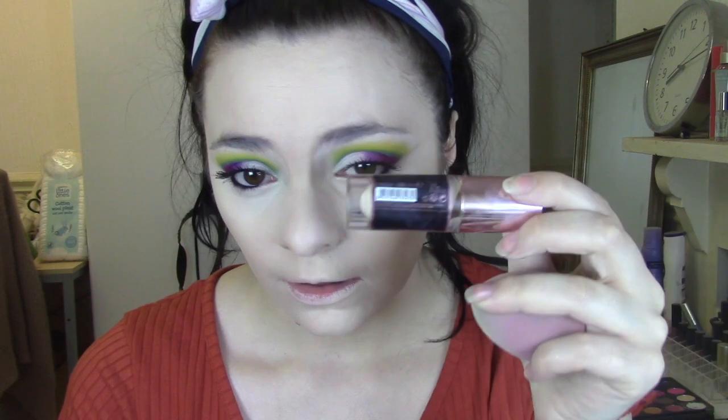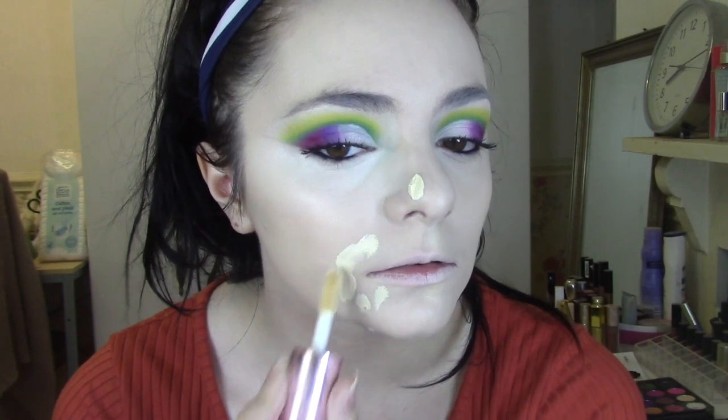So for my other Shape Tape dupe, I'm gonna use the Revolution Conceal and Define Infinite concealer just to put on my nose and just around my mouth here, just because this is a bit darker than the e.l.f. one. I do feel like it's similar to the Shape Tape. I do prefer the Shape Tape over the Infinite one, but I do quite like the Infinite one, I will admit. It will be in an updated makeup review at some point.